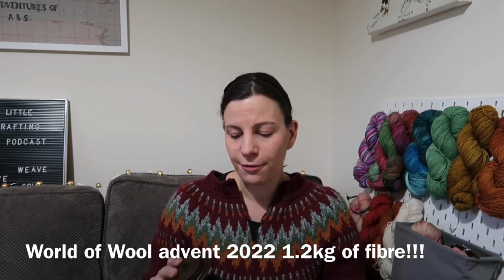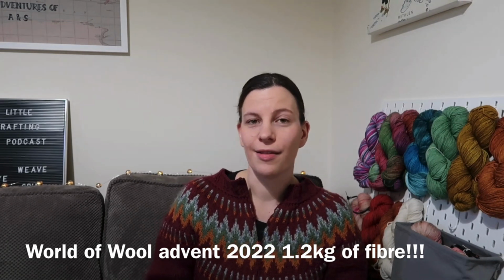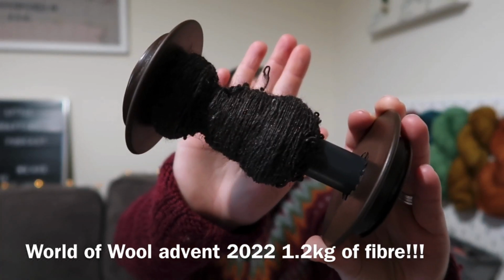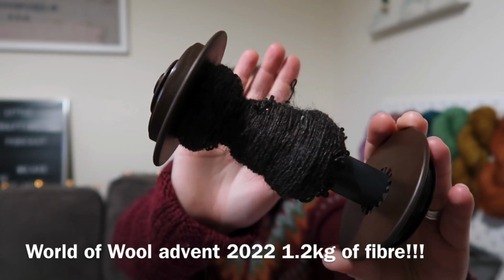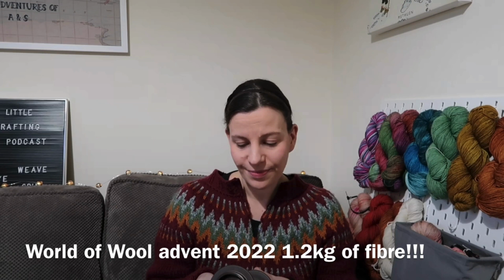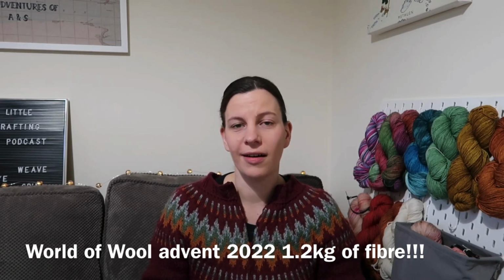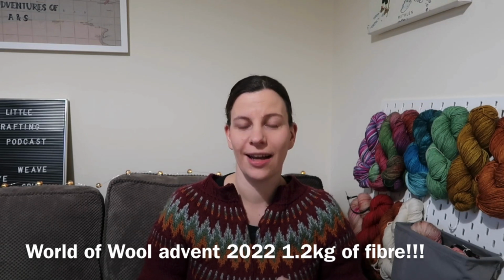I've spun 25 grams already onto a bobbin, and then I am currently spinning the other portion. So that's looking like this. Hopefully you can see there. It doesn't look all that interesting right now, but I bet it'll be really nice when it's plied up in 2-ply yarn for me to knit with. But yeah, very excited to get on with that.